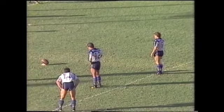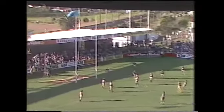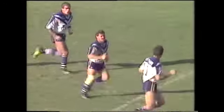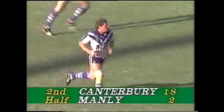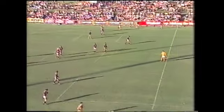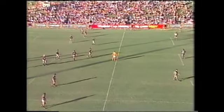Lamb kicked the sand again, but nonetheless, it's been another two-pointer, 18 points to 2, and only about 5 minutes to go. Two tries to the Canterbury side and 5 goals.